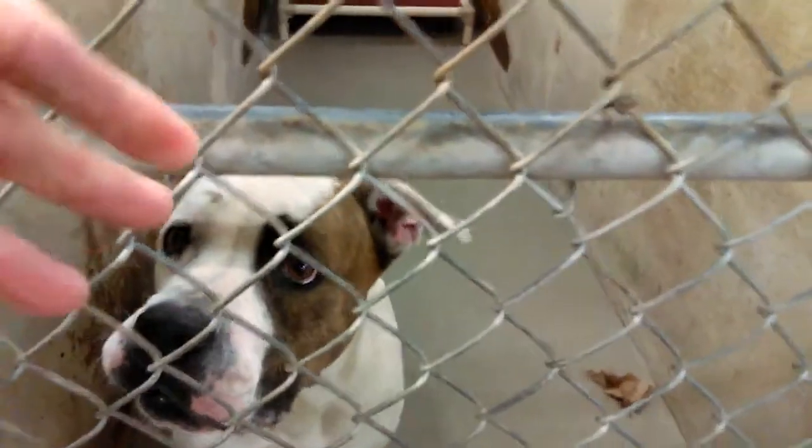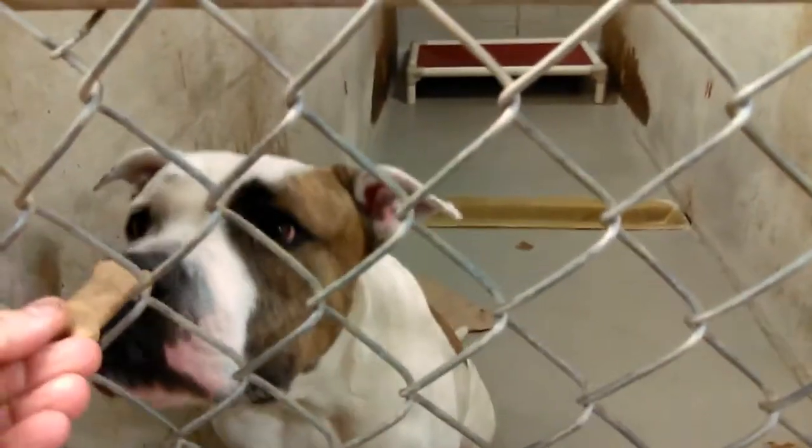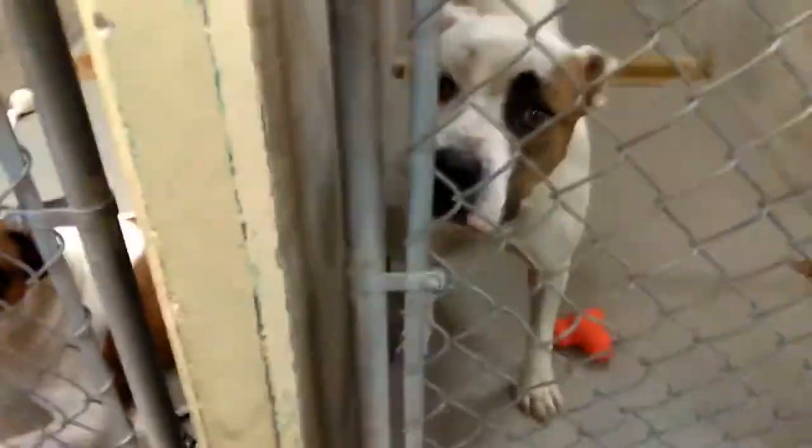Sit. Good boy, Jackson. That's a very good doggy. Yes. That's awesome. Jackson, like I said, he's male, 3 years old, animal number is A546629. I might give Jackson another treat if he sits for me. Sit. Very good boy, Jackson. Jackson has given me great eye contact.